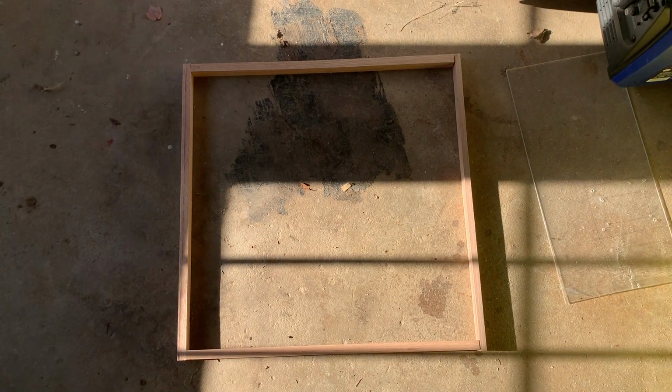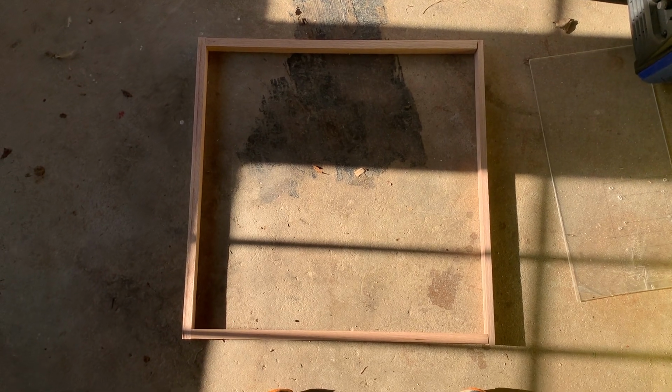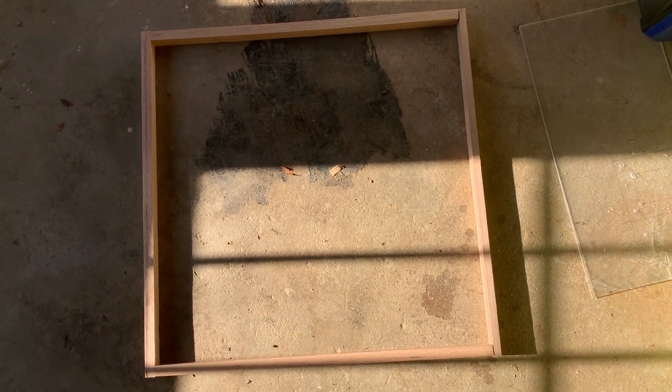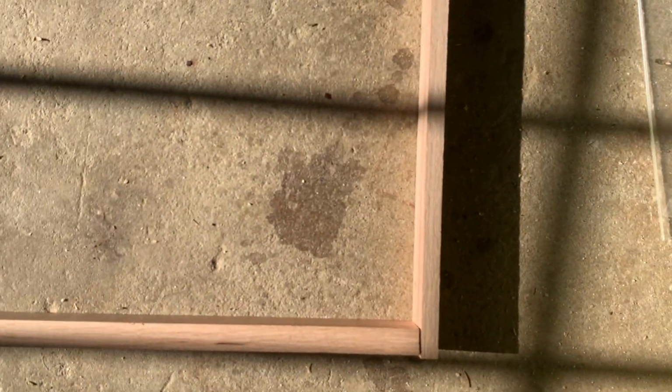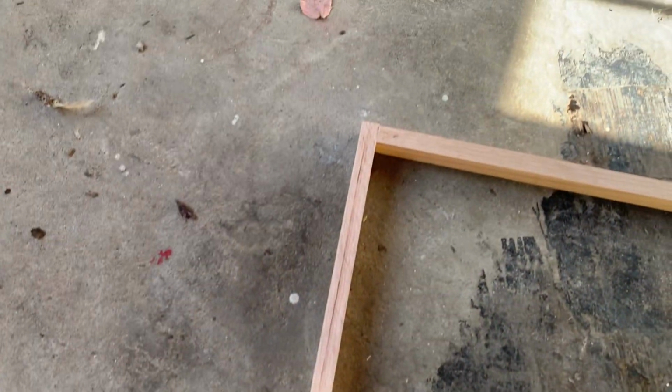Alright, so that is my inside part of the frame. It's going to have another layer go on top and then the plexi. But this back end over here, we ripped down to be just a hair under half an inch, so it'll fit there between the hinge and the opening in the V-berth. Then the rest is still full thickness, 11/16. So I'm going to get these corners joined up and then get the top parts ready.